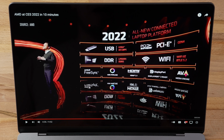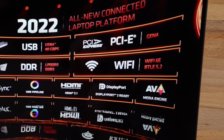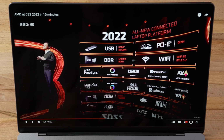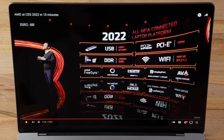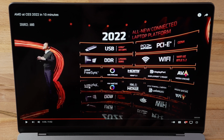And right here they're showing off some new specs. For example, they've got Gen 4 PCI Express and USB 4, but as you can see they have Wi-Fi 6E just like Intel, and Bluetooth Low Energy 5.2, compared to this MacBook Pro, which just has 5.0, which is also something that's disappointing. Of course, you have DDR5 on those new chips, and they also have HDMI 2.1, which the MacBook Pro does not have, unfortunately. Apparently they also have an AV1 media engine, which is also nice for the Windows side.